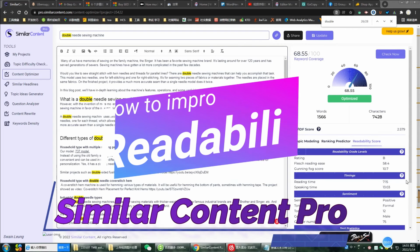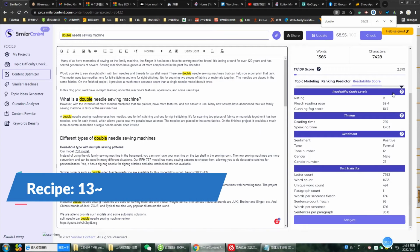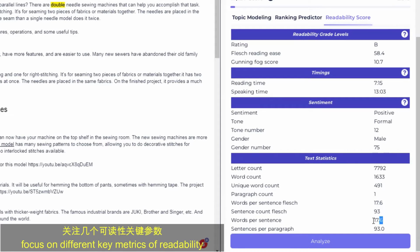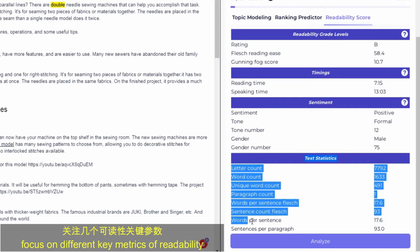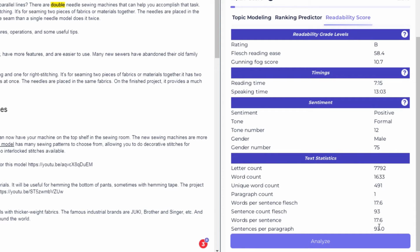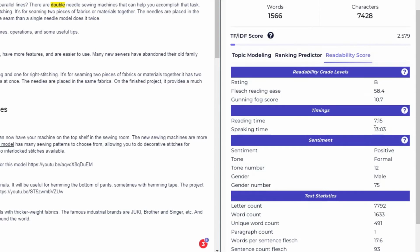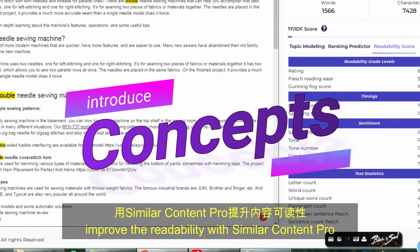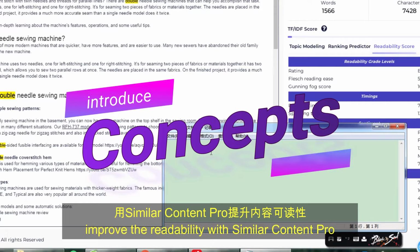Improve SEO content readability, 13 to 14 words per sentence. In order to rank higher in Google, our content needs to be readable and engaging for readers. As said, go big or go home, there is no point in publishing content that no one wants to read. Our tool, the Similar Content Pro, provides a nice way to improve readability in a measurable way. Simply, we shorten the sentences to around 13 to 14 words per sentence.